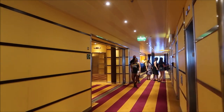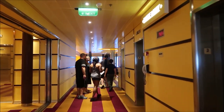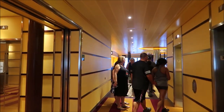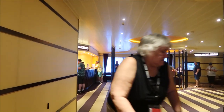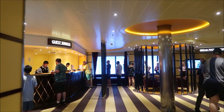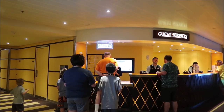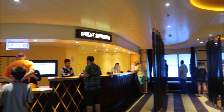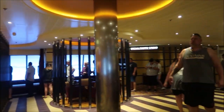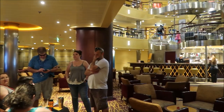Through this area, these are the forward elevators. And on the other side is guest services. And here is guest services. Diamond, platinum. Oh, I see what you mean about the line.